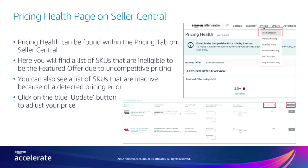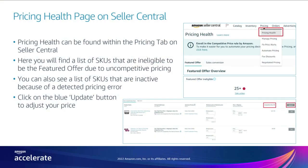And as you scroll down on the Pricing Health page, you'll see the list of ASINs that are not competitively priced. And you'll be able to update your price for those listings right from that page. Now, we've recently made some improvements to the Pricing Health page, and you can now change prices for multiple listings at once to save you time, particularly if you manage a large catalog on Amazon. To navigate to Pricing Health, go ahead and click on the Pricing Health option under the Pricing tab in Seller Central. And as a reminder, the Pricing tab is at the top of your screen when you log in to Seller Central.